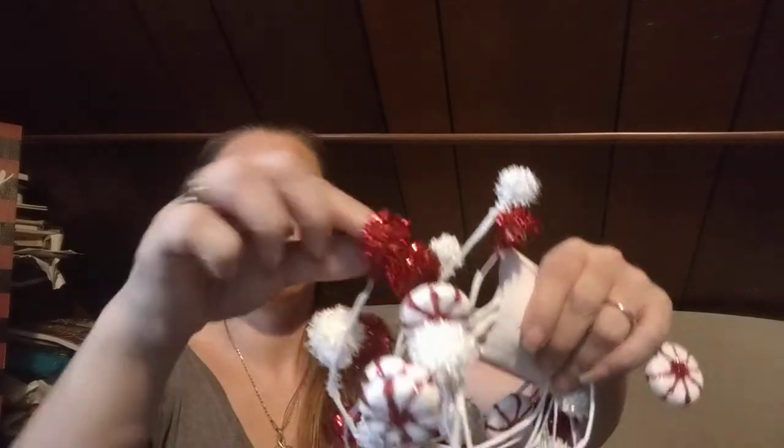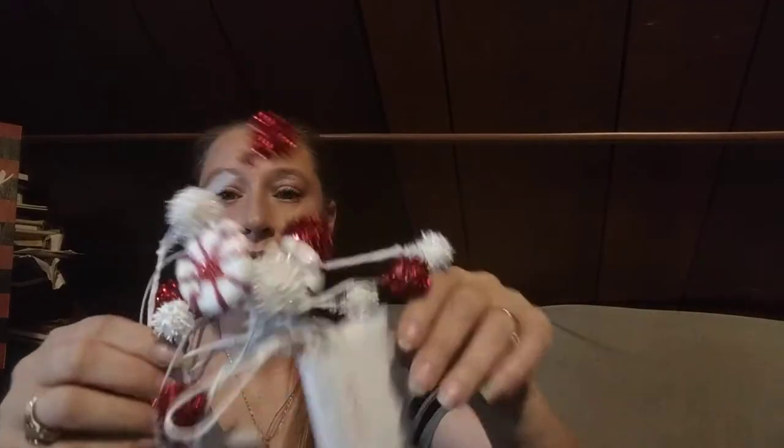So, same price. There were 2 rolls of red mesh in here. I had to use one of them. These were 10, so I got them for 3. This is another one of those coiled garlands that you can just uncoil, unbend it and put it the way you want it. You know, it's like a wire in there.